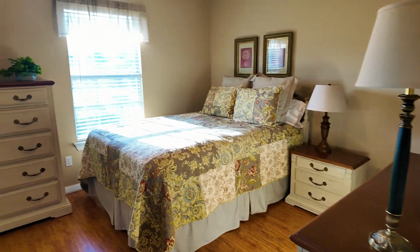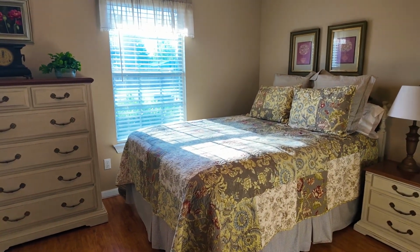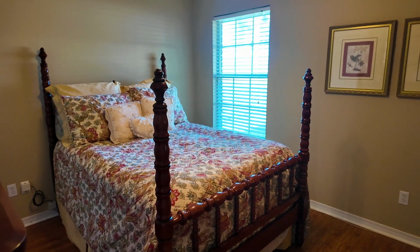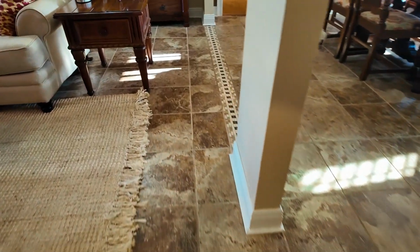And then making your way to one of the guest bedrooms, nice and spacious. The bath, and then the third guest bedroom. What I love is the fact there's no carpet in the house. You have tile and hardwood floors, making maintenance incredibly easy. There were so many thoughtful things that this seller did to this home to make it better.